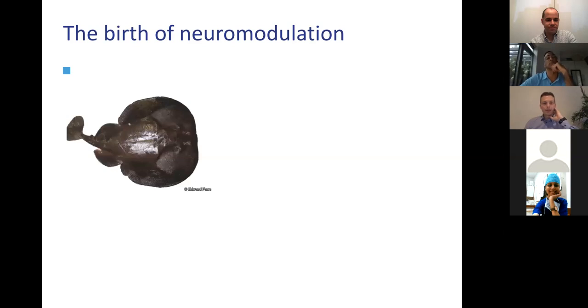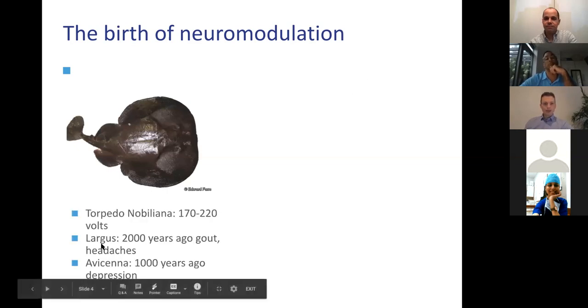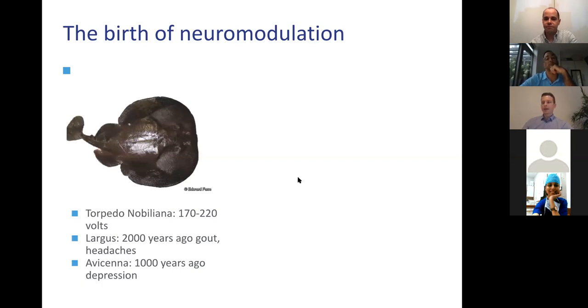That is an electric ray found around the Atlantic Ocean and the Mediterranean. And what some of our predecessors had to do, including Scribonius Largus in ancient Rome and Ibn Sina or Avicenna in the Middle East, they had to actually persuade their patients to allow this creature to be held to their head if it was for treatment of headaches, or to, let's say, their lower extremity, big toe, if it was gout, until the electric eel would deliver the shock.